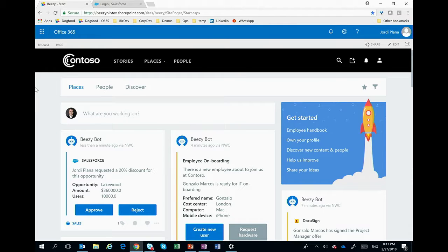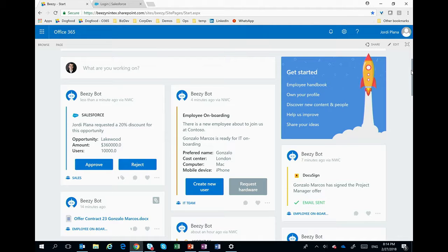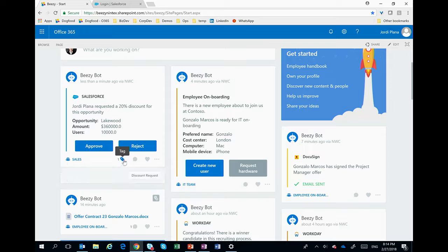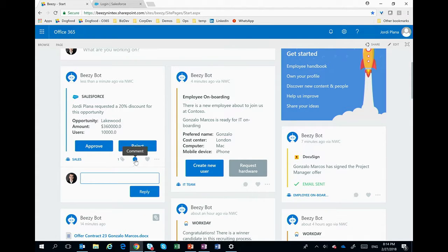and I see the discount request. And of course, it involves also Salesforce. So Jordi Plana, well, actually it should say Sarah, requested a 20% discount for this opportunity. It has a tag, which is discount request, and I can have a conversation with my sales team.